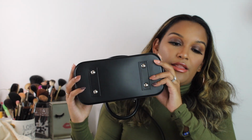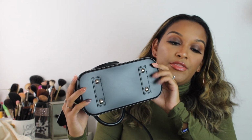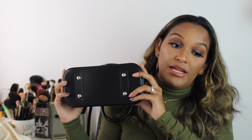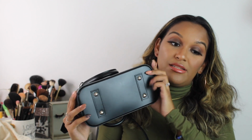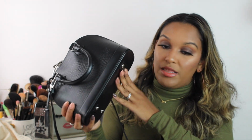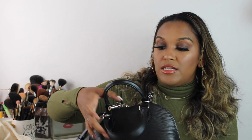Another feature that I love about this bag that I forgot to show you guys completely is the feet at the bottom. This is perfect because whenever you set your bag on any surface, it prevents it from scratching. Of course, it can still scratch, so you still want to be careful when setting it down, but it gives you that little extra peace of mind to know that you have feet at the bottom of the bag when you set it on the table.